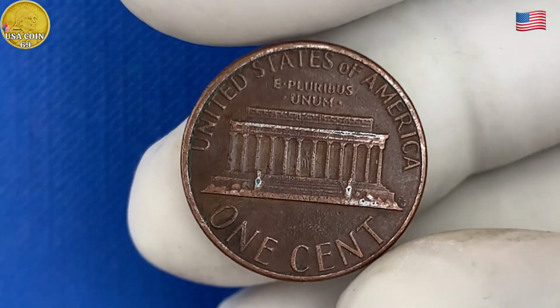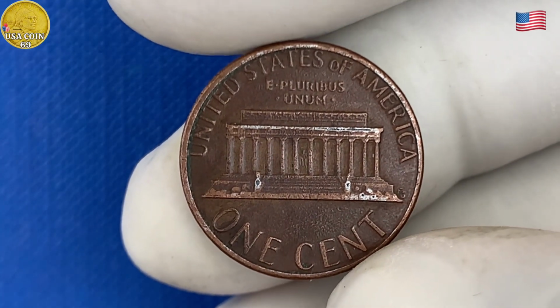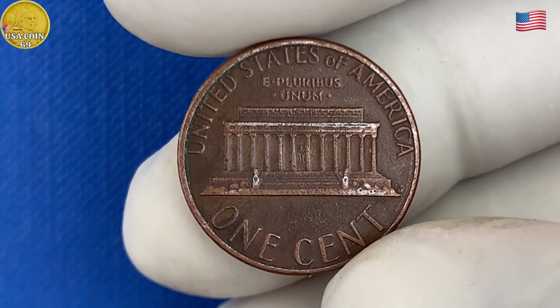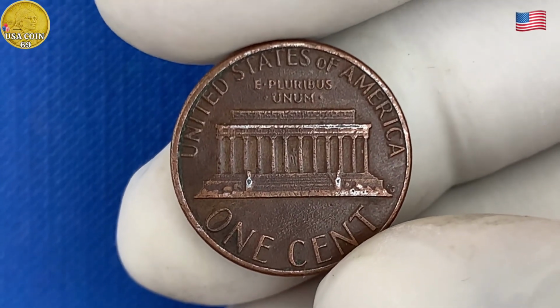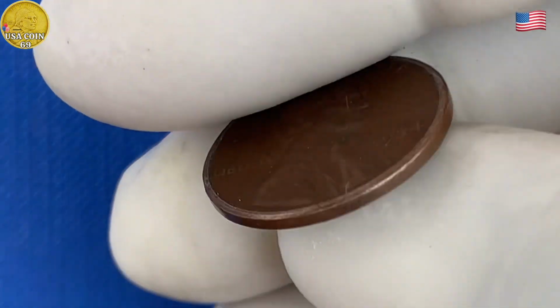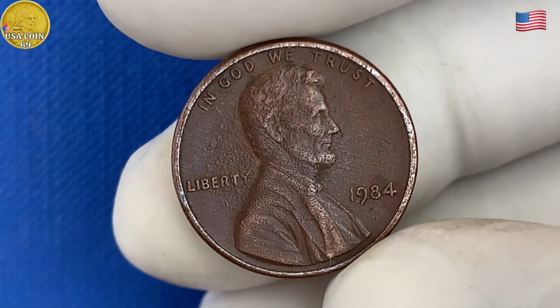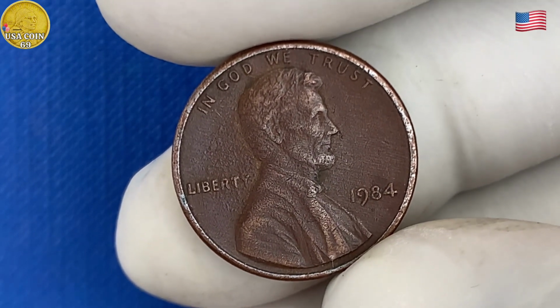While many people think of pennies as being nearly worthless, a 1984 Lincoln penny with the double die error has been known to sell for as much as $68,000. Yes, $68,000. It's astonishing to think that a coin worth just 1 cent could be sold for such a high price. But it's true. These rare error coins can command incredible prices at auctions, especially when they're in excellent condition.